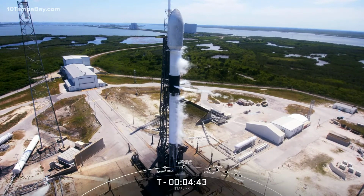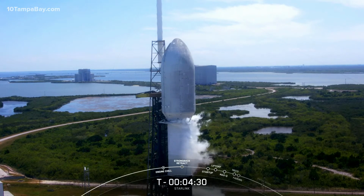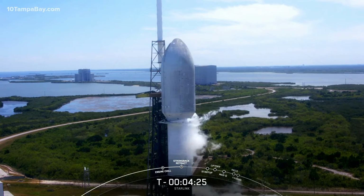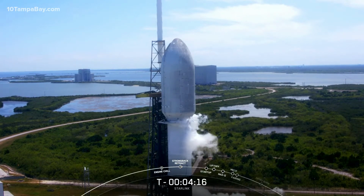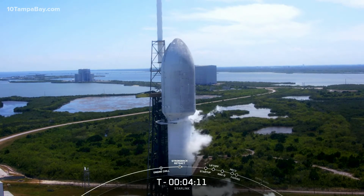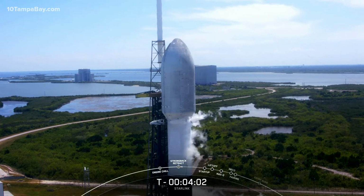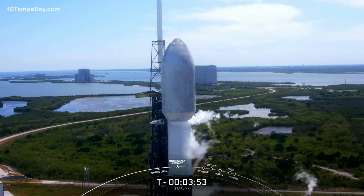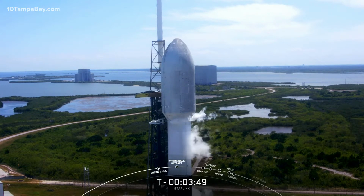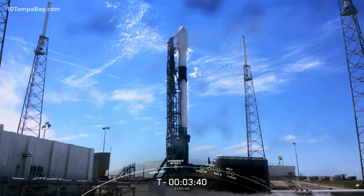Tanks pressing for strong back retract. Now, those clamp arms that you can see just below the fairing should start to open soon, and strong back retraction should happen in just a few seconds here. Strong back lever started. You heard strong back has started to retract. You can see those clamp arms opening around the Falcon's second stage there. You can see that strong back TE has started to move away from the vehicle there.